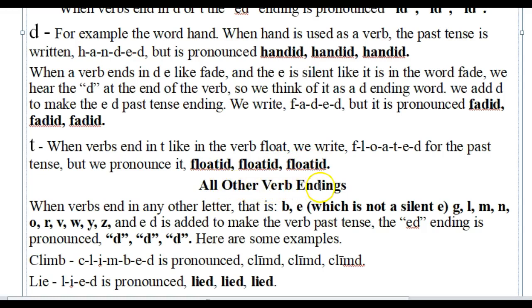All other verb endings. When verbs end in any other letter, that is, B, E, which is not a silent E, G, L, M, N, O, R, V, W, Y, Z, and ED is added to make the verb past tense, the ed ending is pronounced d, d, d.